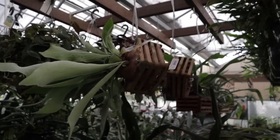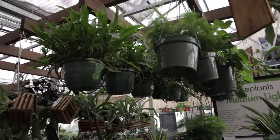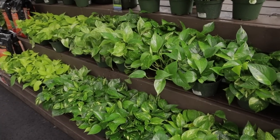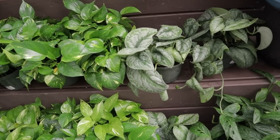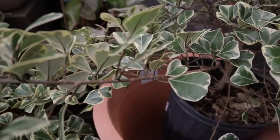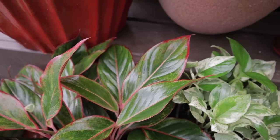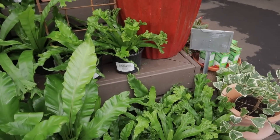Some beautiful staghorn ferns and some other beautiful fern varieties. Marantas over there, and asparagus fern, plumosa. Lots of pothos here. These are all $15. They also have a Scindapsis exotica and some Adansonii narrow form. They have all sorts of interesting ferns here.